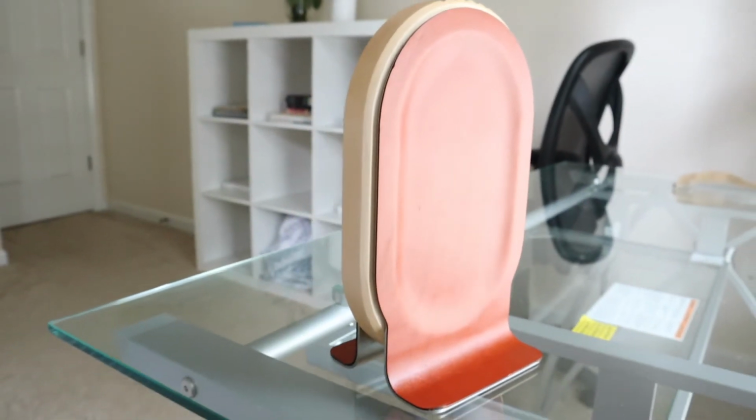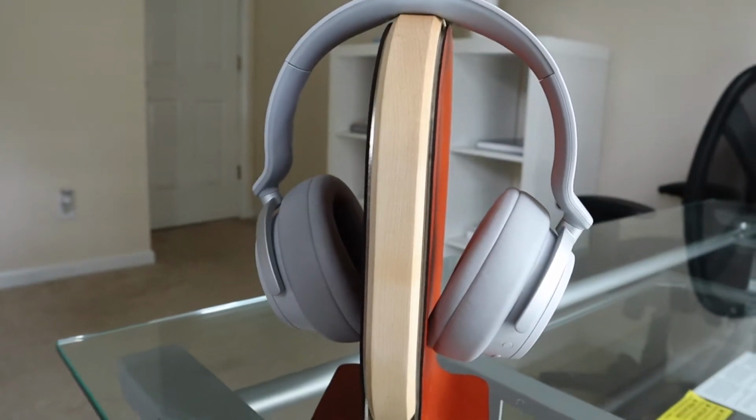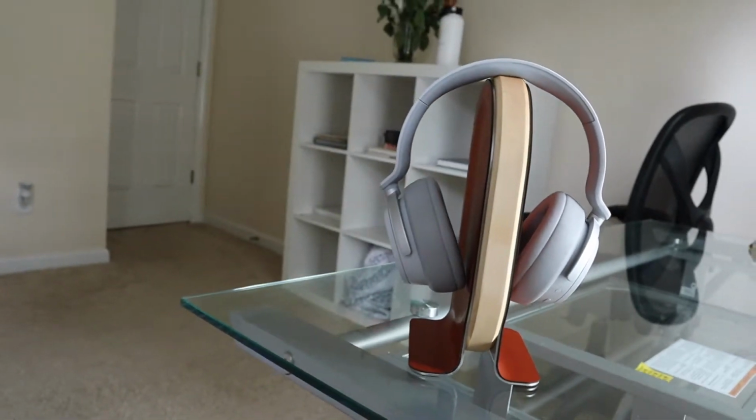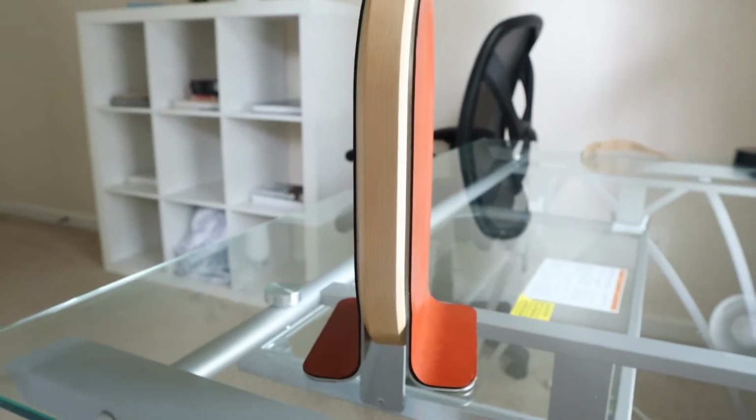And then the last item that I got was actually the maple headphone stand. I know I said that the laptop riser was the item that I have to have, but everything was built around this maple headphone stand. I saw it and I knew I wanted it because I have the Surface headphones too, and I used to just keep them on top of my monitor riser, but honestly it looked a little bit messy, as you saw, and I didn't really like the way it looked. But the headphone stand is so beautifully designed and honestly is probably my favorite product. I was debating between the laptop riser and the maple headphone stand.